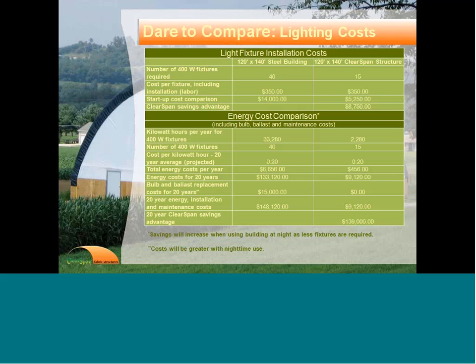Many of our customers that purchase ClearSpan riding arenas see a huge reduction in their electricity bills. Most of the time, they don't turn their lights on at all during the day, as you can see through the energy cost comparison. They also have to put up fewer fixtures in a facility because the fabric actually reflects a little bit of the light.